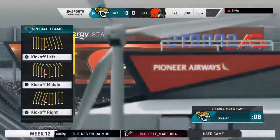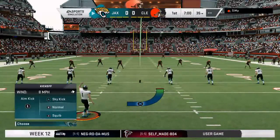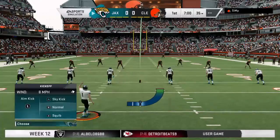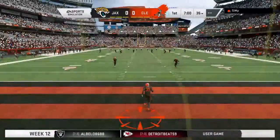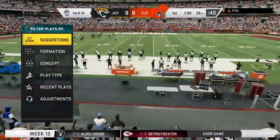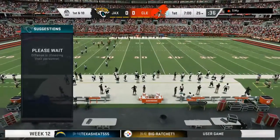Jaguars and the Cleveland Browns. The final playoff push is upon us. It's Week 12 of the NFL season, and we're underway on EA Sports. This will be taken to the back of the end zone, and no run back here. This will be a touchback, and it comes out to the 25-yard line.